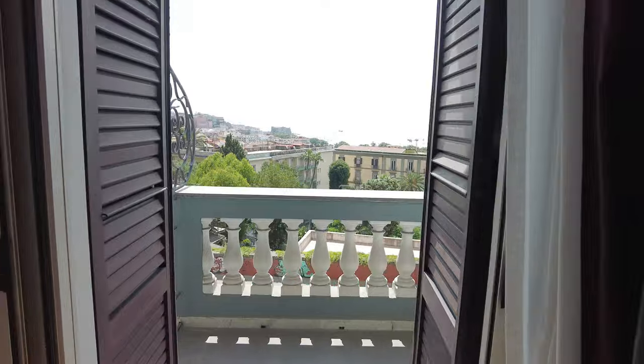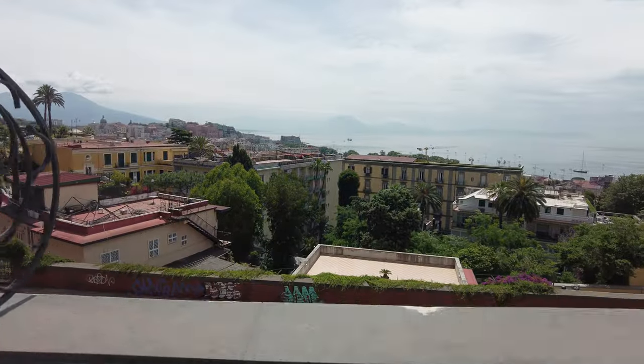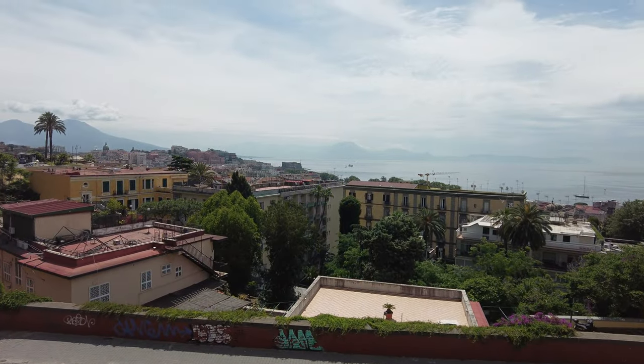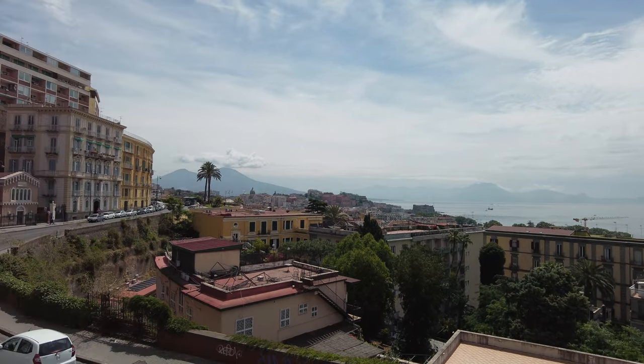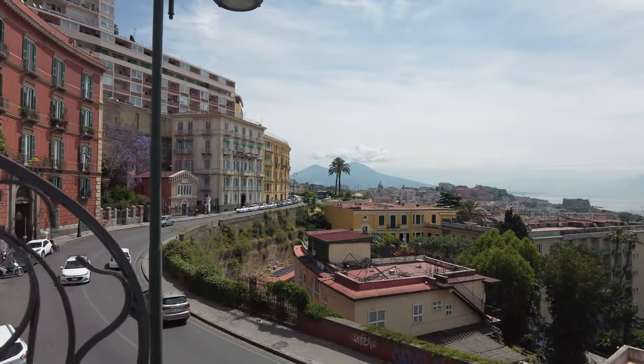Now some shots from our balcony view. It rained the second morning, but the sun came out, and by lunchtime we were presented with sun-kissed views over the Bay of Naples and the lovely town.